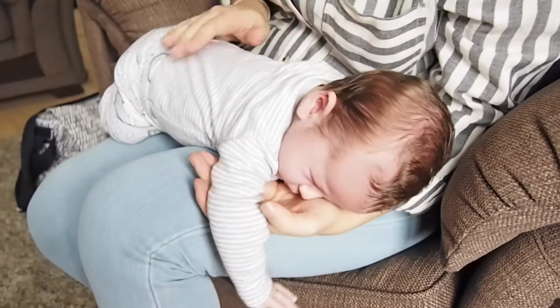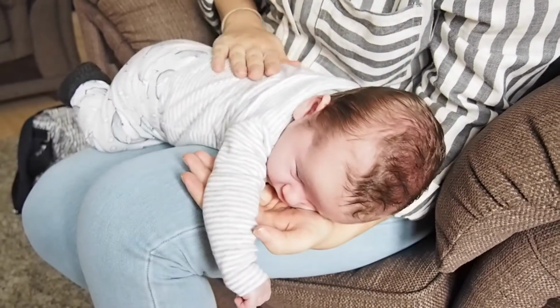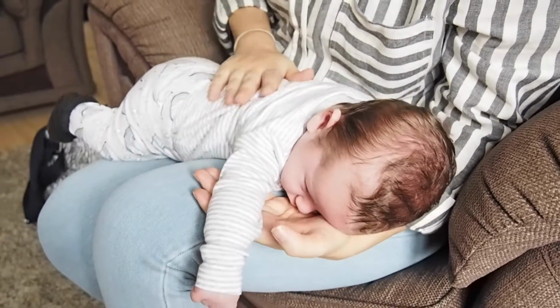And so does lying them across your lap and rubbing their back as well. They find that really soothing, although it's a bit hit and miss with Lawson. Sometimes he likes it and sometimes he doesn't. So you just have to try it, and if he likes it, then awesome, and if he screams, then change it up again. So yeah, just a few little tips there for getting wind up if your baby particularly struggles with wind.